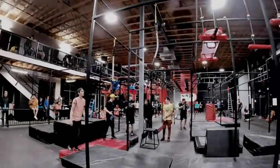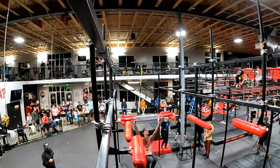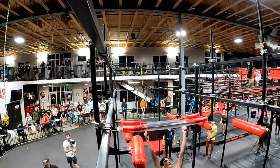Shaking out here, making sure he's got the grip required. Even more explosiveness required for this obstacle right here. It's a very upper body intensive stage two. It's the first big move on the air surfer. Nicely done. One more to go.